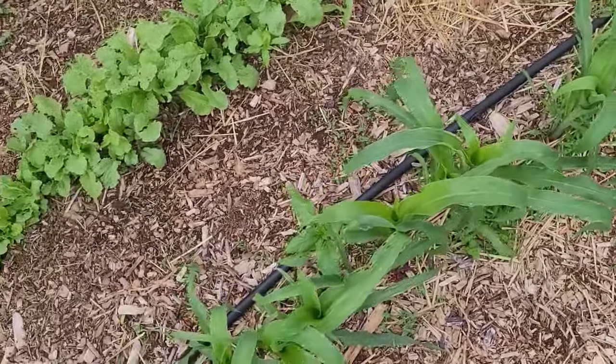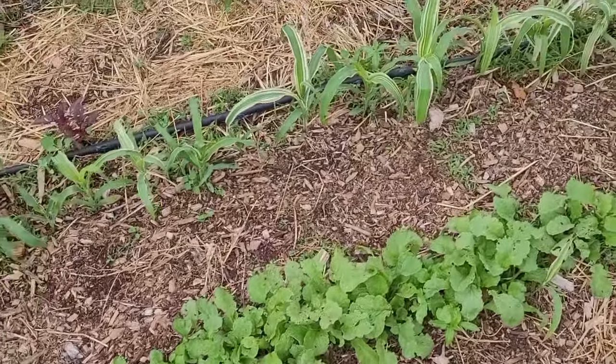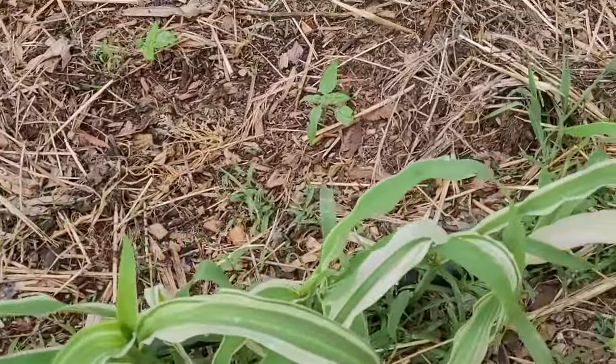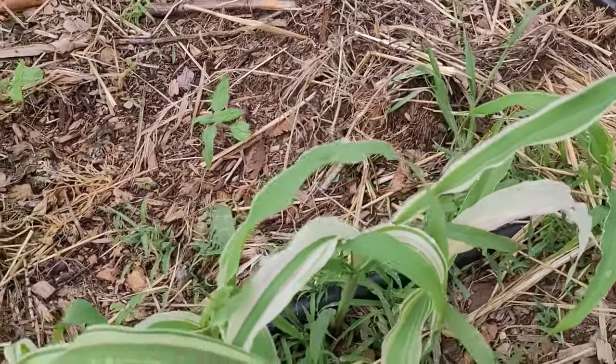But then beyond that, we have our variegated corn. Let me see if I can get over here where you can see it better. And some of it's pretty extreme. You can see some of those leaves are almost completely white.